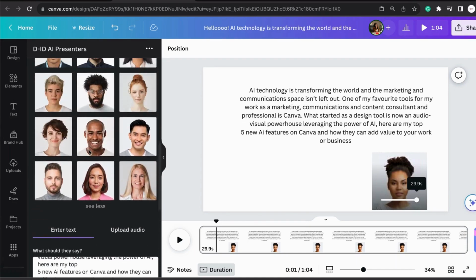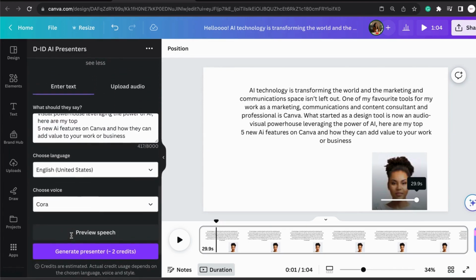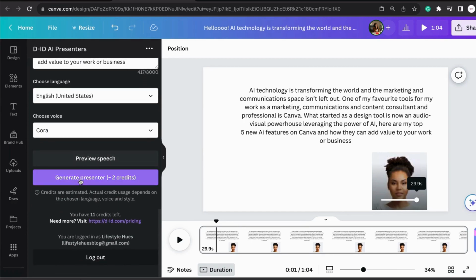It's fine. So I'm gonna, again, remember, I selected a front-facing photo. I have my text pasted. I have my accent selected. I have my voice. I am going to generate presenter. This is 2 credits. Note I have 11 credits left. So if you want to get more, you can always get that on the DID website, if you want to get more when you use up all your free credits. So I'm still using my free credits because I have a Canva account. I believe this feature is available to free and pro users.